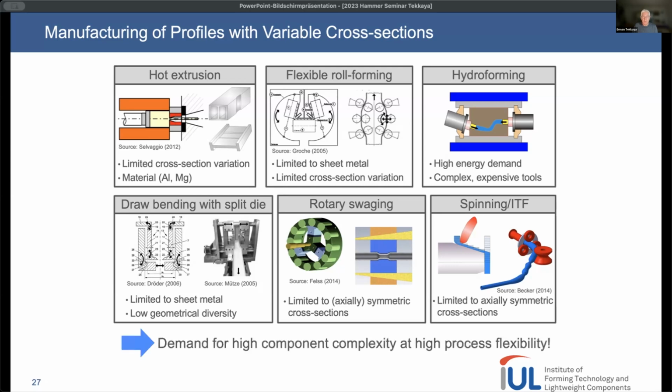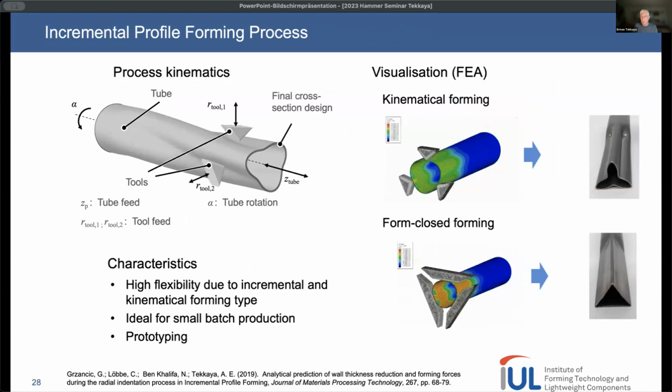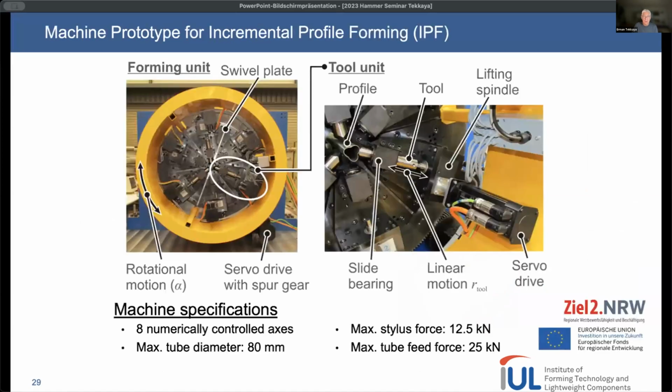So we were looking for another solution, and this solution was to use those actuators. So we have radial actuators that can make a kinematic motion. That means they define the displacement, or they can define the form of the part, which we call form closed forming. So with the kinematical forming, you can generate geometries like that. With the form closed forming, you can generate parts like that. Form closed forming is much more accurate. This is less accurate. And in that way, we were able to have a procedure to form tubes in a very flexible way. Here is the machine.